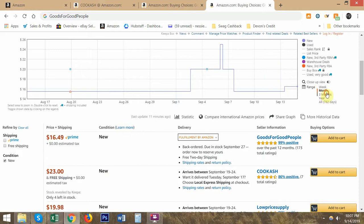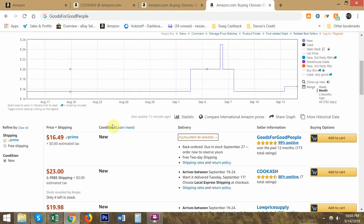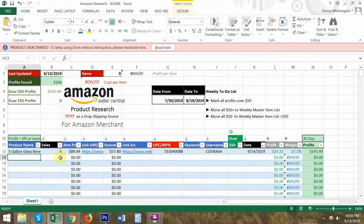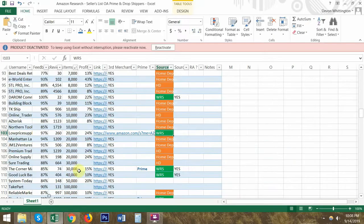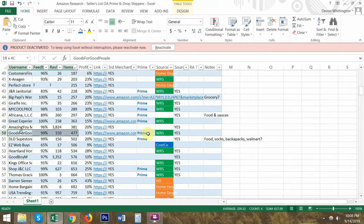In my opinion, he's not too smart because there have been sales in the past, but it's tapering down to only 1 per month. So in that portion, he's not too smart. Let's go ahead and go over to the sellers list and see if we could find him on the sellers list. And look, we do have him on the sellers list. He is a web restaurant store seller. He does have an Amazon Prime item.